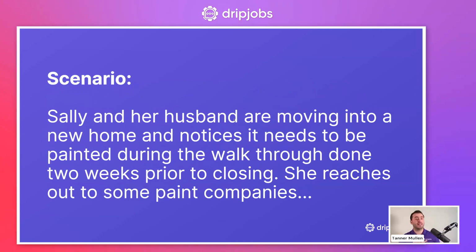Okay. I've been in this situation. They don't think it needs to be painted. And guess what? They walk through it and they're like, it needs to be painted. There's scuff marks we didn't see. They're all enamored by the house. And then they do another walkthrough and they realize how crappy the paint job is.